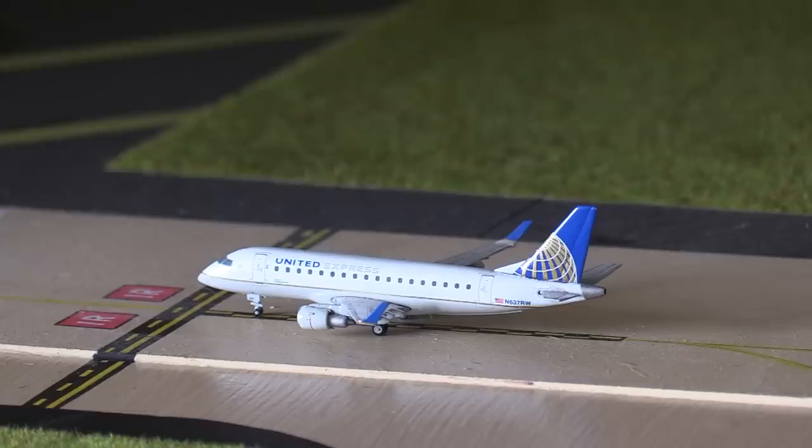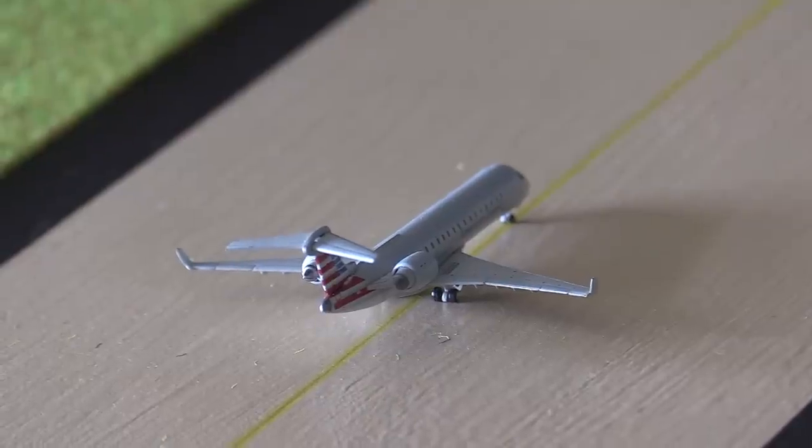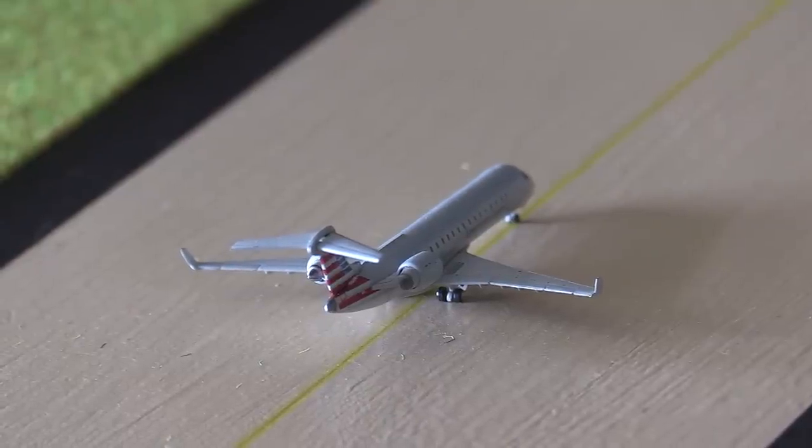And here, just holding short of runway 1R, we have a United Express ERJ 170. He's going to be heading out to Nashville. Just arrived in and taxiing to the gate now, we have an American Eagle CRJ 700. He's arrived in from Charlotte. That's the only American Eagle route from Dallas, so get used to it.